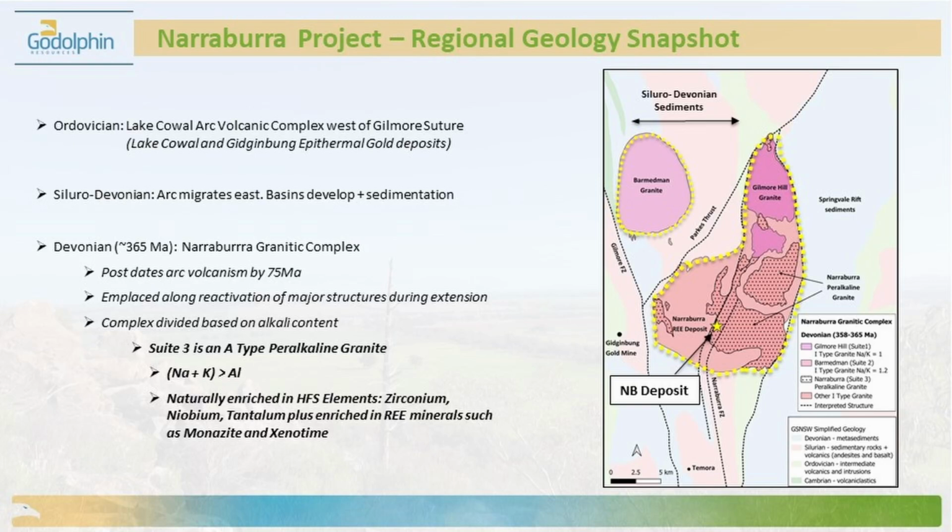Essentially as that Ordovician arc migrates east over time during the Siluro-Devonian, it leads to extension, basinal development and seafloor sedimentation. Then ongoing extension leads to the emplacement of the Narrabri granitic complex, which I've simplified there as the dotted yellow outline. This granitic complex postdates arc magmatism by about 75 Ma or million years. Importantly, it's been divided based on its alkali content. And Suite 3, which, as we've already heard about, these A-type peralkaline granites, is featured on the map there as that dotted pink beige unit.